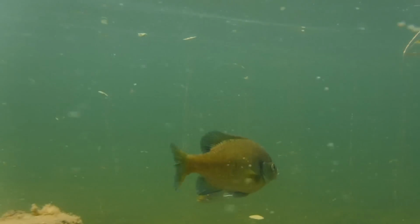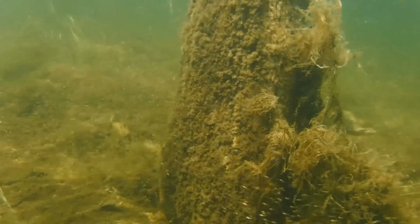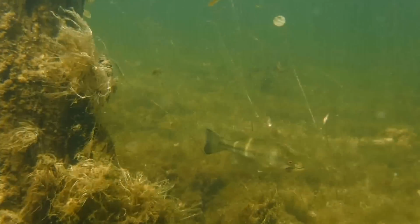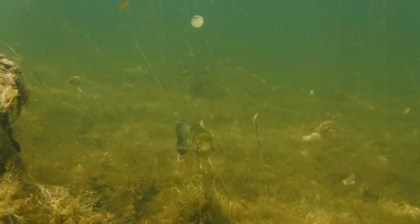This bluegill, on the other hand, is a completely different story. Bluegills are always cruising the perimeter looking for an easy meal, and many largemouth bass eggs as well as fry are lost due to predation by bluegills and other sunfish, so this male has to keep a close eye on his children at all times.